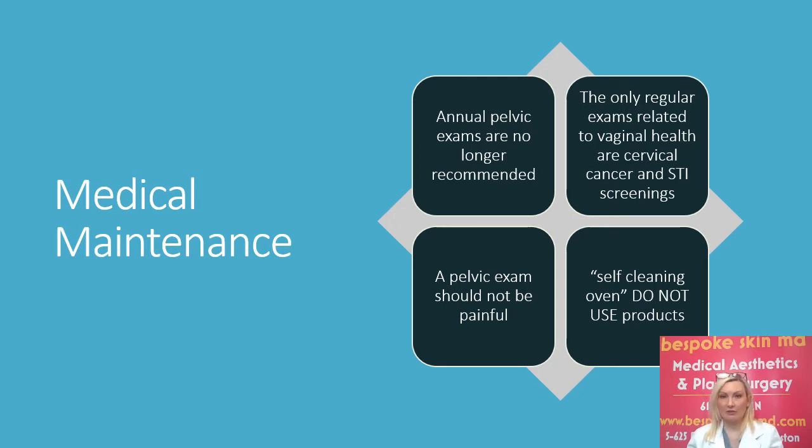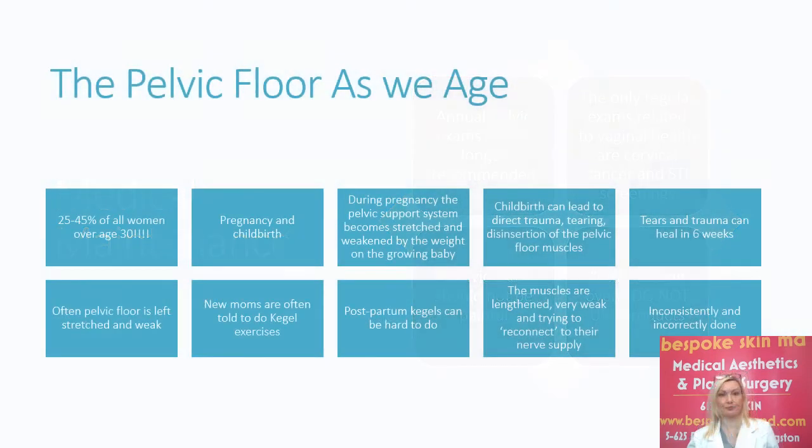The lining of the vagina turns over approximately every 72 hours, and that contributes to the natural and normal physiological discharge that women experience. Self-cleaning oven, don't use any extra products. Products in that area can lead to irritation, reactions, itching, and actually increase the risk of yeast infection.